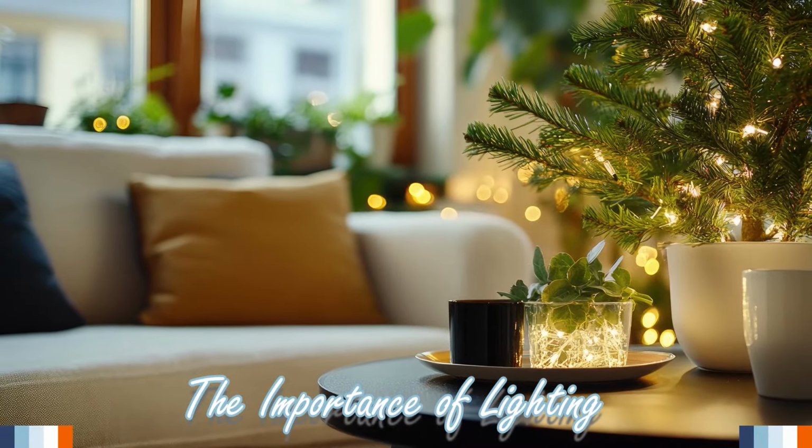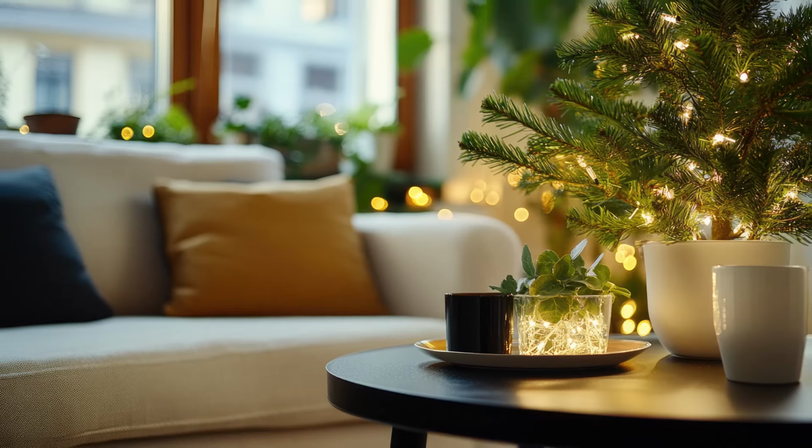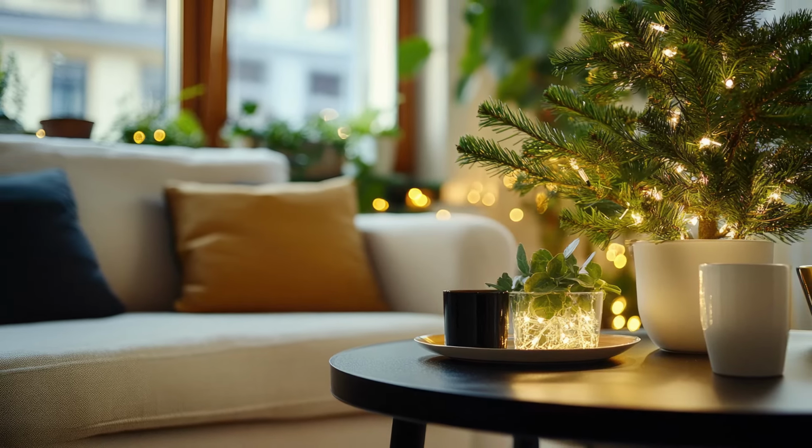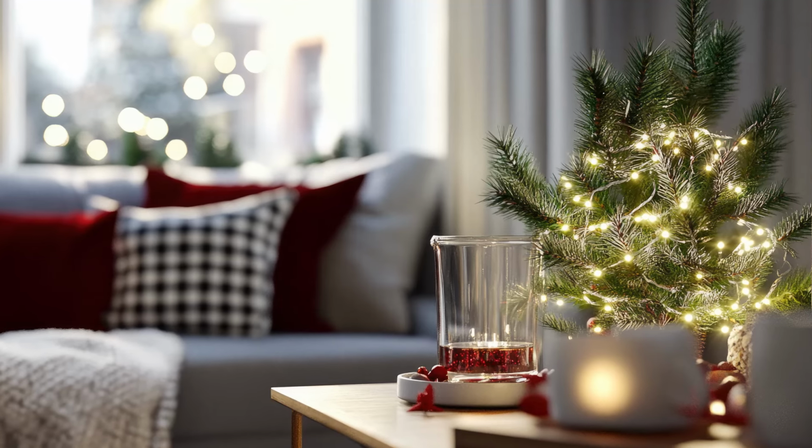Lighting plays a crucial role in creating a cozy ambience during the holiday season. Incorporating fairy lights or small LED strings into your tabletop tree can add warmth and sparkle to your decor.